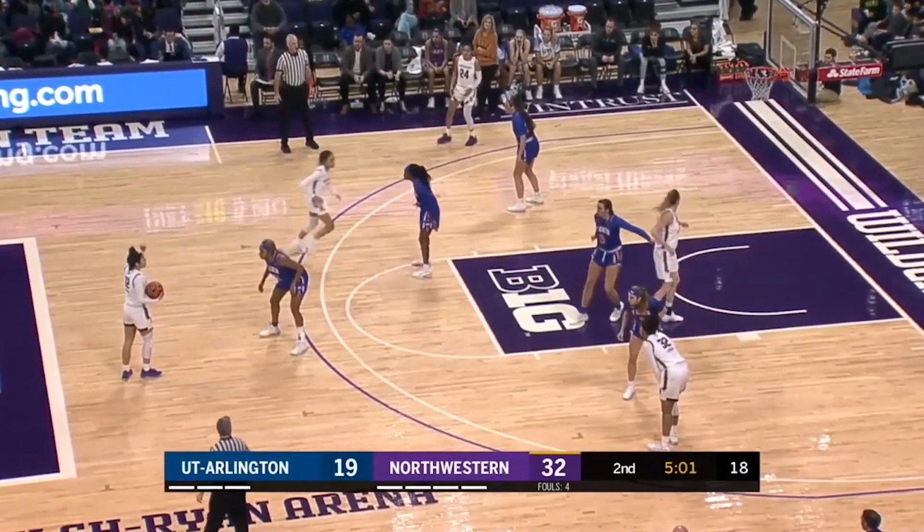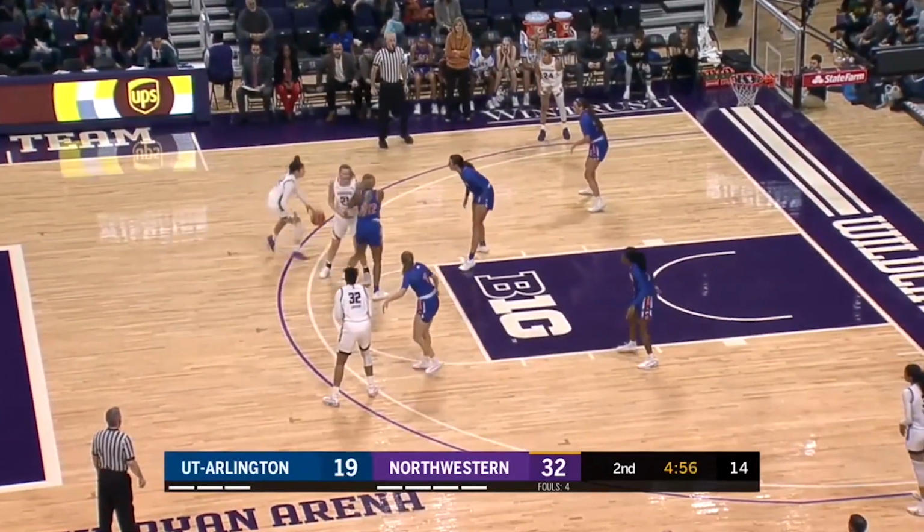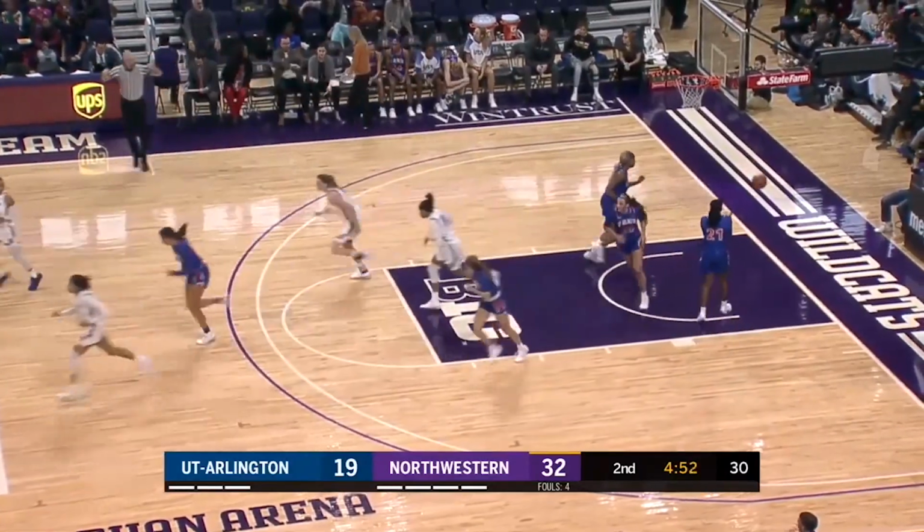It's just going to happen a couple of times in this game. When they put that on the Jumbotron, it gets pretty loud in here. Burton around another screen to her left. Step back 3 is good. Veronica Burton needed that one.